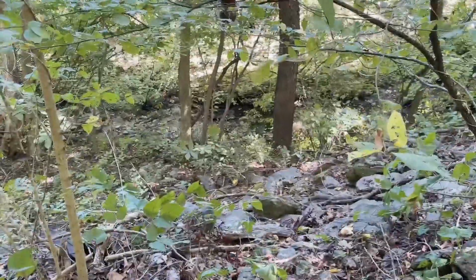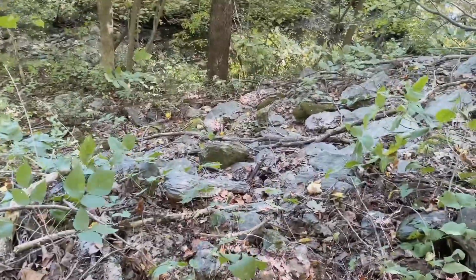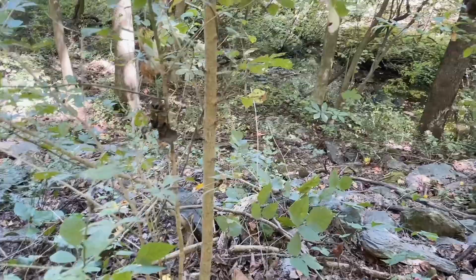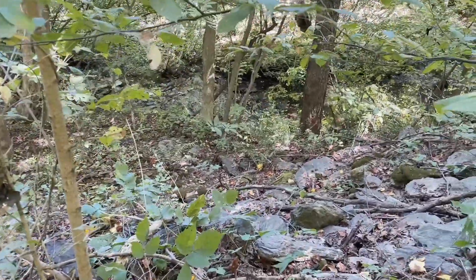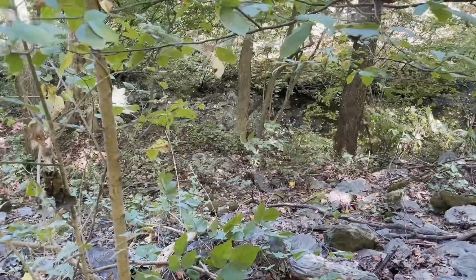I kind of want to get down there. There looks like there's a lot of really cool, interesting things, but it's a little bit treacherous. I looked up and down here a little ways and there's no really good pathway down. So I'm gonna wing it. Gotta put the phone away though.